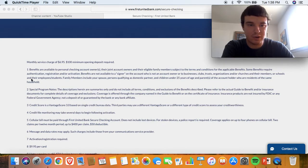Some benefits require authentication, registration, and/or activation. Benefits are not available to a signer on the account who is not the account owner, or to businesses, clubs, trusts, organizations, and/or churches and their family members, or schools and their employees or students. Family members include your spouse, persons qualifying as a domestic partner, children under 25 years of age, and parents of the account holder who are residents of the same household.